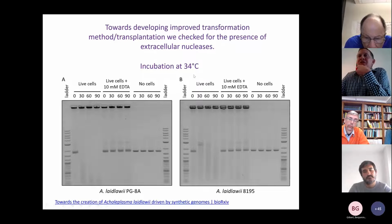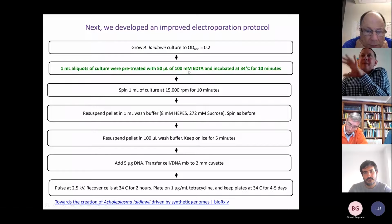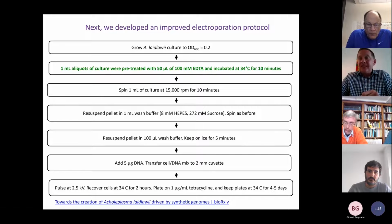So maybe I will revisit this at the end. Essentially, we learned that we can add a little bit of EDTA and that would inhibit that. We optimized the electroporation protocol, and I'm not going to go through it because it's kind of boring, obviously. Now we can just take 1 microliter of the culture in exponential phase, pre-treat it with EDTA for 10 minutes, do a couple more washes after, and we're getting thousands of colonies. That was actually great. When I was at the Venter Institute, I never got a single colony, so for me that was a little breakthrough. Now we are using this strain that's supposed to be restriction minus, but again, still has some nucleases.